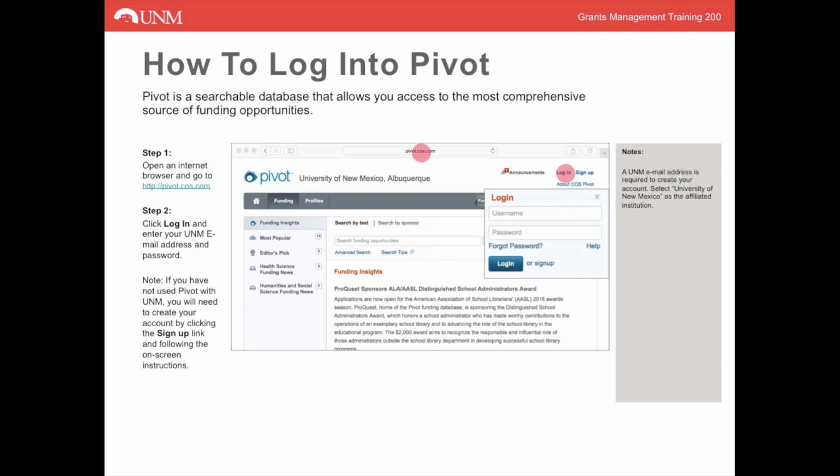So how to log into Pivot. You have to have a UNM email address. You have to create your own account, but as long as you have your email address and you create your own account, then you can actually log into the system. There are instructions on screen. I'm not going to go through them, but once you have your credentials, you just click the login button, type in your username and password. It's usually your full UNM email address and then the password that you provide. It's not linked to your UNM.id.